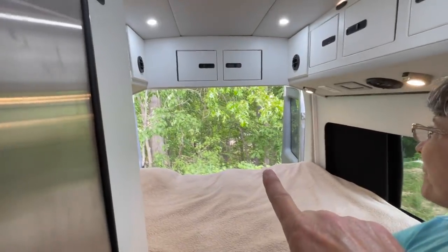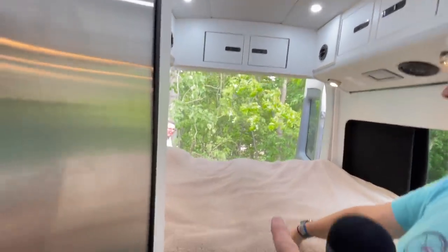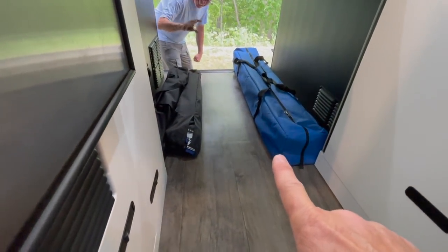This is what I have when I open it, which is so nice, right? But this is the magic spot right here. And the doghouse. There's Bob. Storage, right?